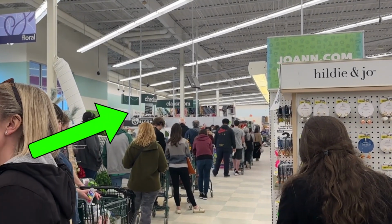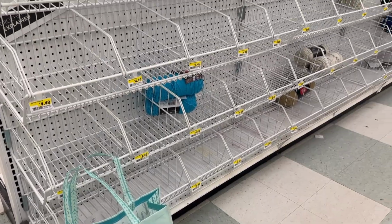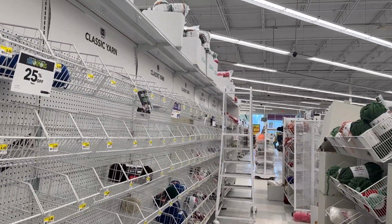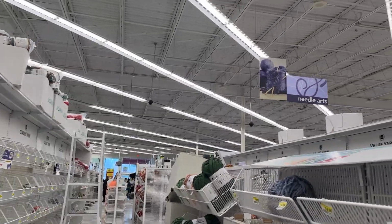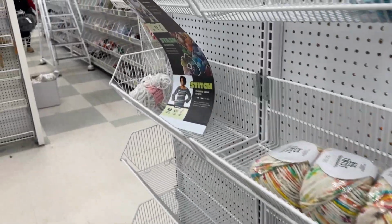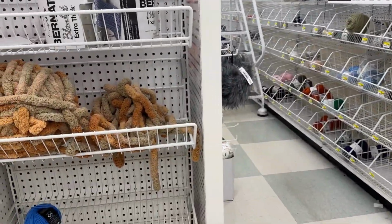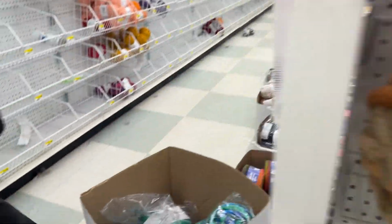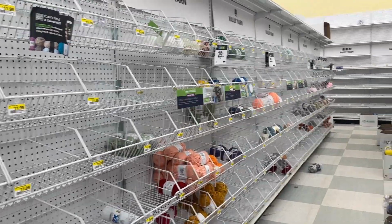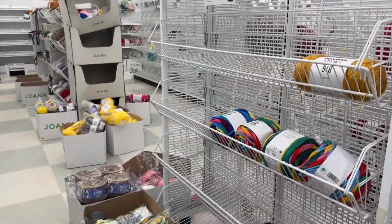This is the line for the checkout. As you can see, it spans almost across the whole store. I've never seen Joann's line like that before, and I can totally see why. I knew that going right before it closed with a line like that, the yarn would need to be worth my while. As you can see, there's not a lot of options left. Everything from storage, all the boxes are now out on the floor. Notice that back wall, it is totally empty.